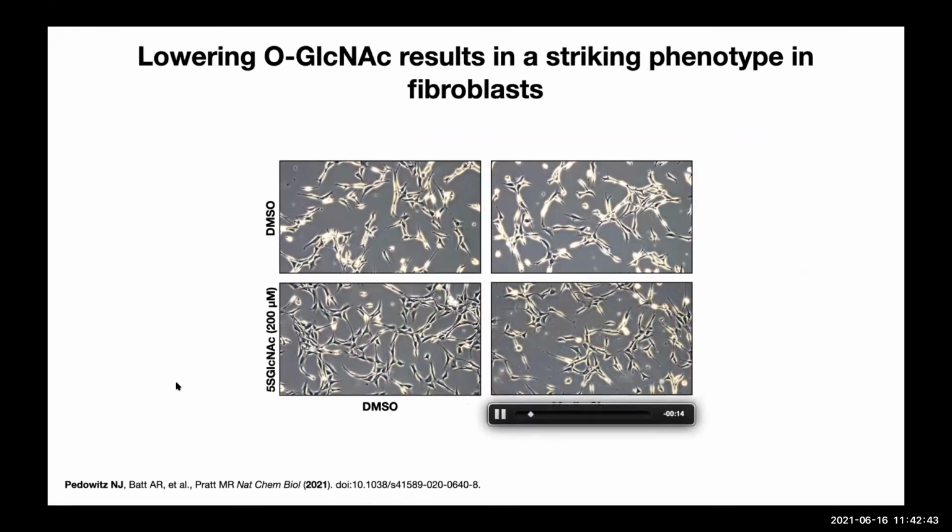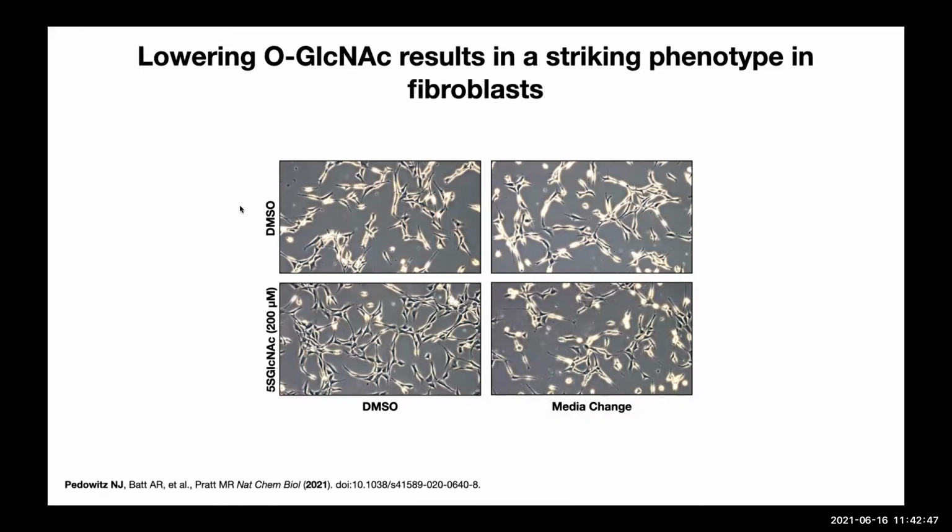So shown here are 4 videos. On the top are cells that were treated with DMSO, so they have their endogenous O-GlcNAc modification. And on the bottom are cells that are treated with our OGT inhibitor, 5S-GlcNAc. And I should note these are NIH3T3 fibroblast cells, so mouse embryonic fibroblast cells.